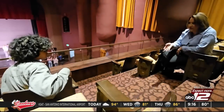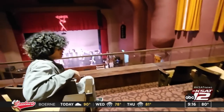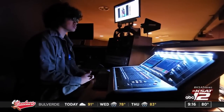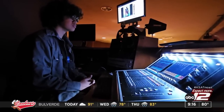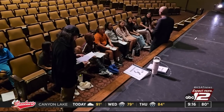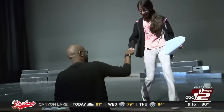What are you looking at? So my job in this show, I'm lead audio. So I'm down in the booth, making sure everybody's mics work smoothly and everybody's volume is good. Students say the supportive environment is making them feel accepted and valued. Yay! Fist bump. Good job.